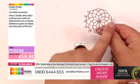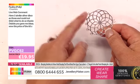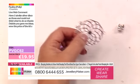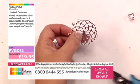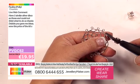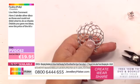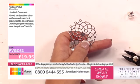So I knew that I needed a loop here and a loop here, so these were kind of surplus to requirements, really. Okay. So I got my cutters, and I'm sure you could use your snips as well, but I want to be quite neat with this and just snip them off. Now, before I snip, I'm going to pop it down into the mat, because it went flying over there.